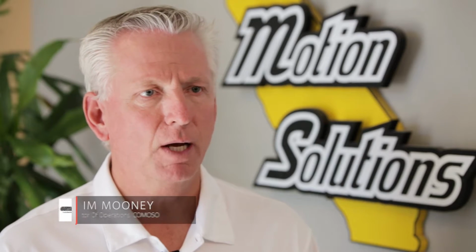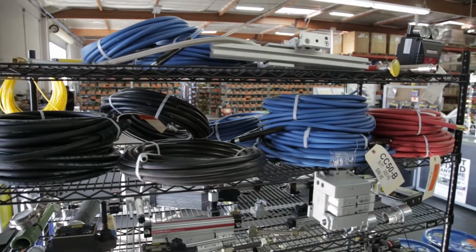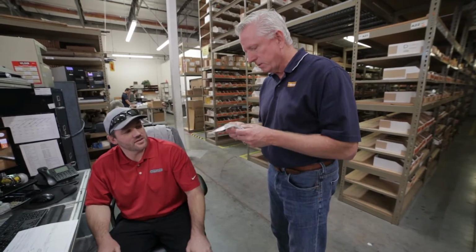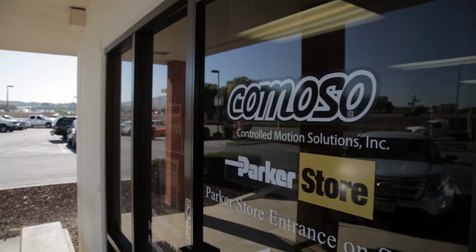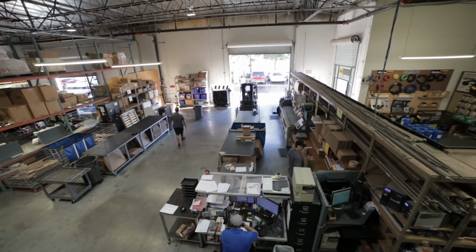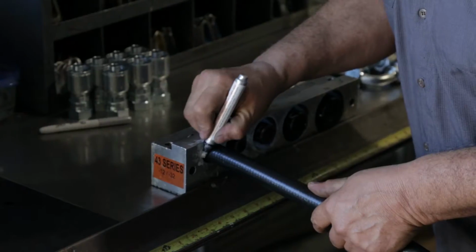At COMOSO, we specialize in hydraulics and pneumatics, seals, industrial automation, hose and fittings and connectors. COMOSO is really a multifaceted company that is driven into the industrial sector of the business. They operate 10 locations throughout Southern California, Northern California, Arizona, and Las Vegas.